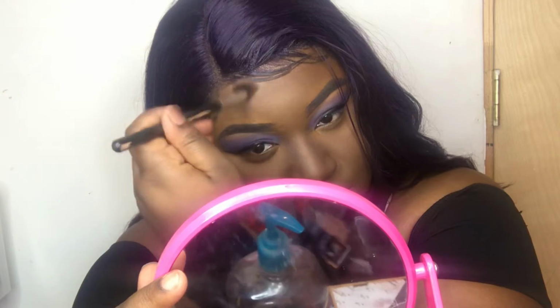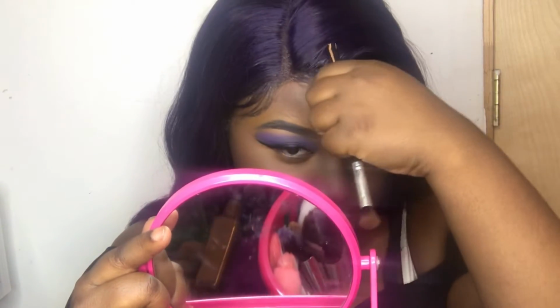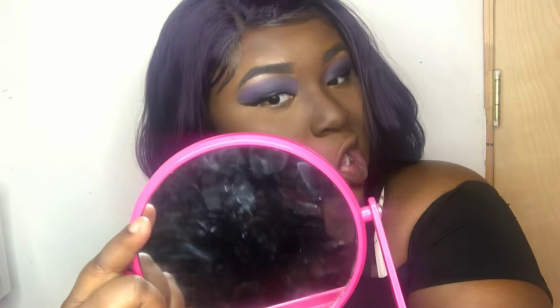I'm just going to use this little brush to contour my forehead because the other brush is too big for me to use. So I'm not going to use that. This flower here. And you guys, I'm so ready for this tutorial I'm about to do, like when I get my next paycheck, because girl, your girl going copper.